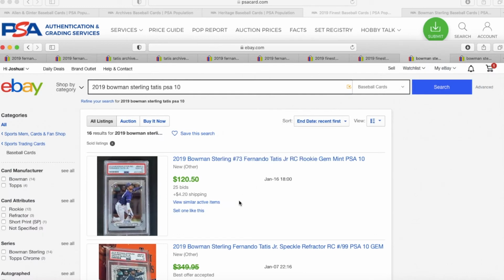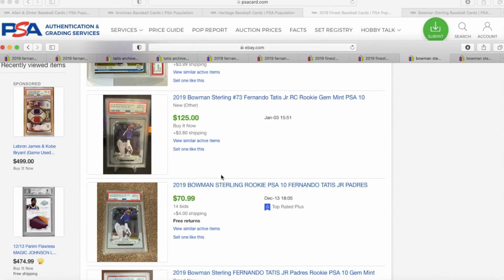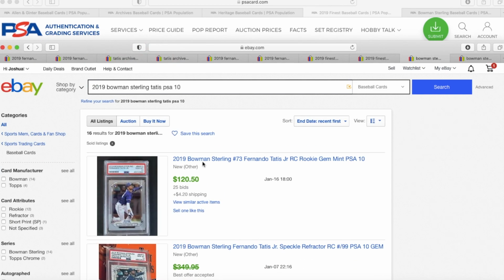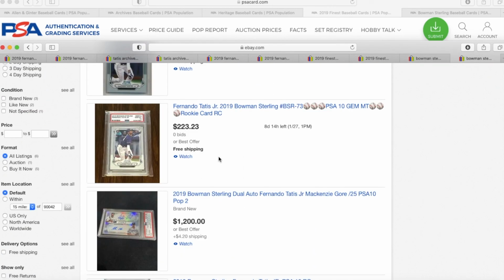Once again, this is actually a pretty good set as well. I would hold this and Finest close to each other. This one's going for $120. That went for $120. We got another one here for $125. This one went for $70.99, but this was back in December, so we're just looking at these two. This is $125, and then this is $120. And then current prices show $129 and $145, and then $223.